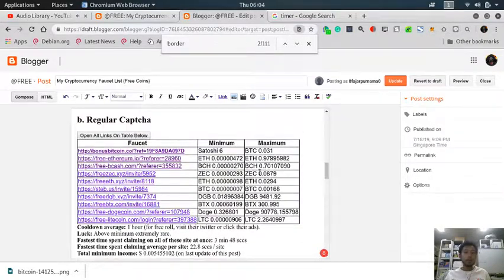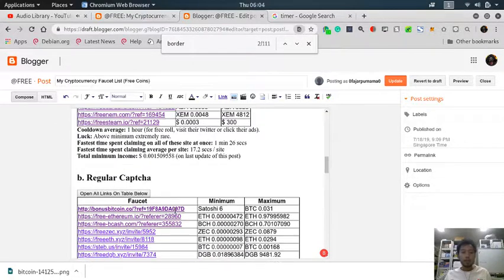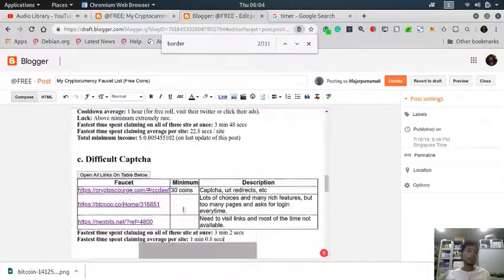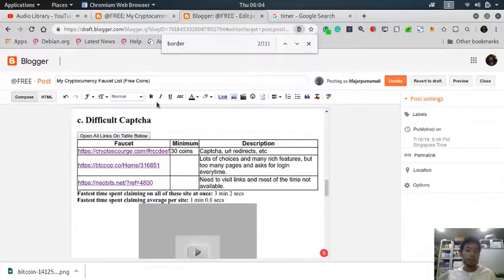While in one of these sites, you have a chance to win over $100, even though it's extremely rare to do so. But this one, you don't have a chance at all. I mean, you can increase the minimum, but maybe $1 is the maximum, something like that.